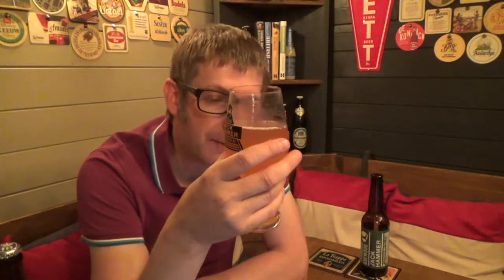It's grapefruity, really, really bitter. This has got the Amarillo, the Centennial, Citra, Columbus and Simcoe hops in it. The malt is extra pale, and you've got a really, really tart, bitter pale ale here. What is good?